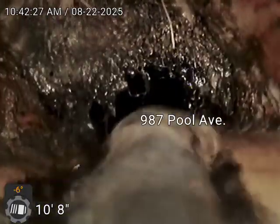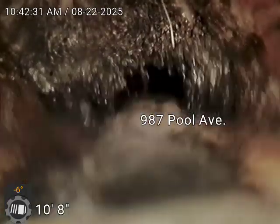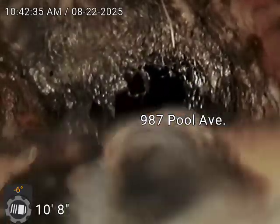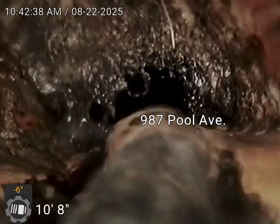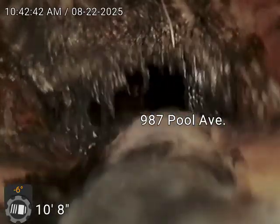You only need to go out about 10 feet. It should be fairly easy as long as I can get a good size cutter head in there, and that also would probably help with descaling at least the section here from this clean out to that point, which is only a few feet.